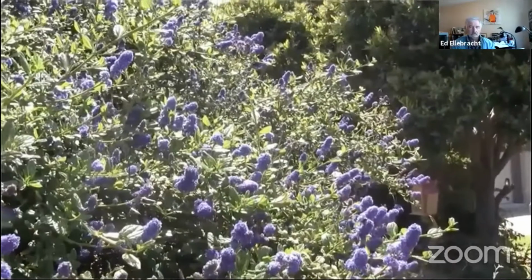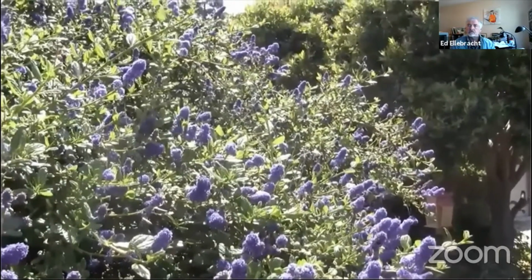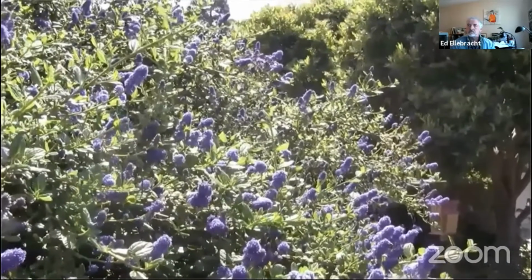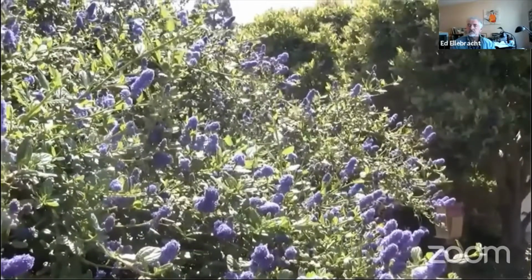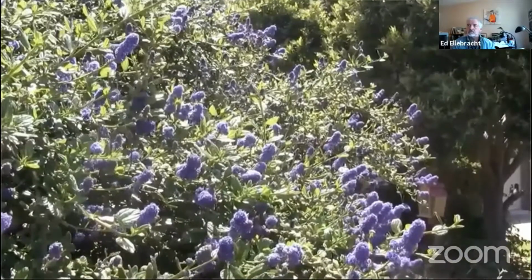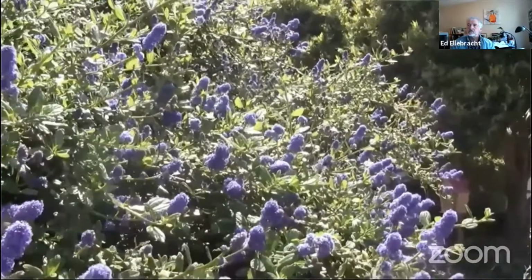So right now, I'm not really seeing anything except bumblebees. I have seen many other different native bees here at different times, but this day, this time of day, it's almost all bumblebees. Stunning.